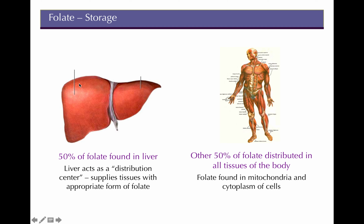So storage of folate, 50% is actually found in the liver, and I think that's just because that's the main distribution center that supplies all the different types of folate for different functions. And then the other half of it is found scattered throughout the body, primarily in the mitochondria and cytoplasm of cells.